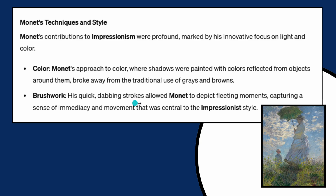His quick, dabbing strokes allowed Monet to depict fleeting moments, capturing a sense of immediacy and movement that was central to the Impressionist style. You can see the wind blowing this kind of veil she's got. You can see her dress has ripples in it. You can see the grass is being blown in the wind too. You can see the light and shadow of the moment. There's movement, there's depth to this because of that style.